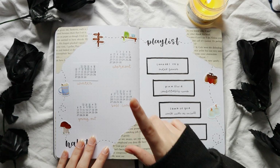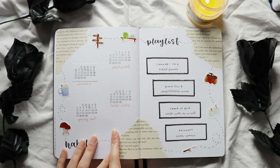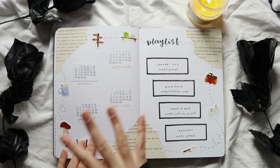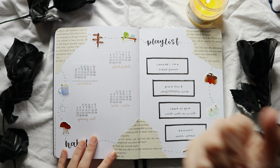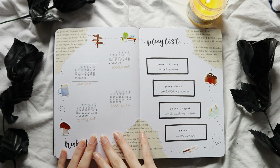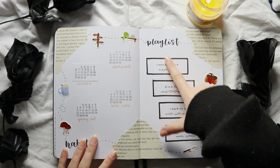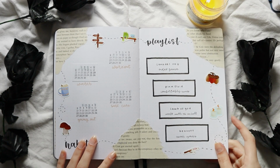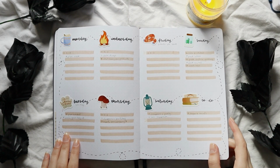And then I have my habit tracker, and I actually hated this habit tracker. That's why I didn't use it. I just didn't like the layout. Yeah. So when a page doesn't work for me, I normally just don't use it. And yeah, I'm kind of mad that I did this workout tracker and I didn't use it, but sometimes it happens. It's okay. And my playlist spread, also not my favorite, but it worked for that month. Weekly spread, similar to the other one in September.